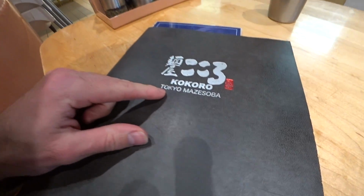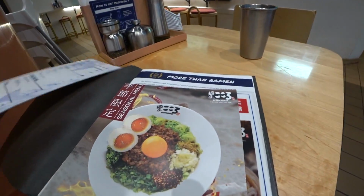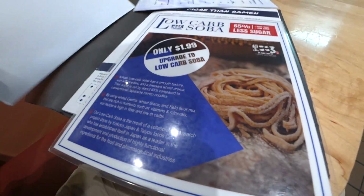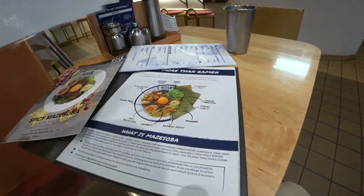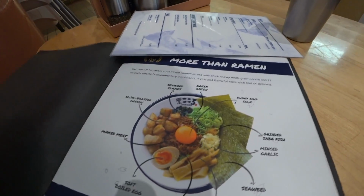Now we have a nice view of the kitchen. So this is Kokoro Tokyo Mazesoba. I think this is like a dry ramen. Let's see what we got here. Spicy Mazesoba. So yeah, this is like a dry one. What's going on here? Okay, here we go. More than ramen. Japanese style mixed ramen.